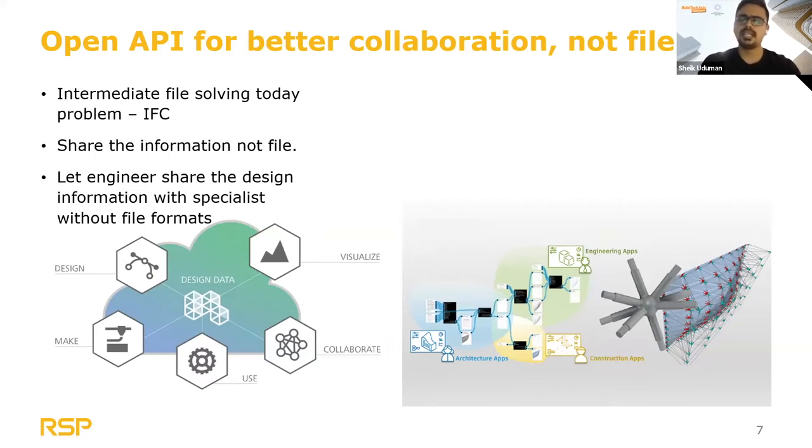Let's imagine I am designing an engineering floor plate, and I want feedback from my facade specialist. I will probably export everything to IFC and let the facade specialist design the particular portion. Even though it's a very small portion, we are forced to send the whole building. This is what is happening. It's not a bad idea, it solves today's problem, but there is room for improvement. The solution is to share the information, not a file.